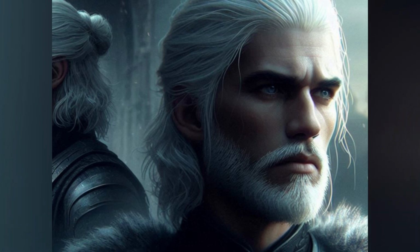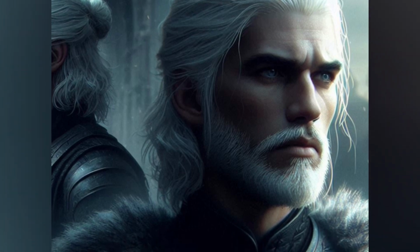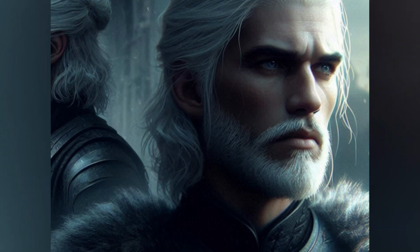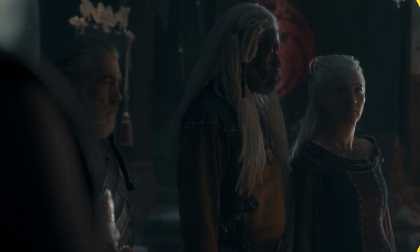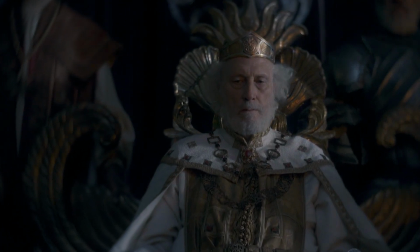His 6-year regime was riddled with conflicts with the Faith, who were against his polyamorous marriages to 6 women. Despite marrying 6 women, Maegor failed to have an heir of his own. Jaehaerys called the Great Council to prevent a war being fought over his succession.